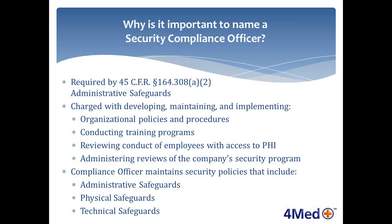So what does the security compliance officer do? You may be asking yourself, who is it, what is it, and where do I start? If you don't already have one, the security compliance officer is charged with developing, maintaining, and implementing organizational policies and procedures, conducting training programs, reviewing conduct of employees with access to the PHI, and then administering reviews of the company's security program ongoing.